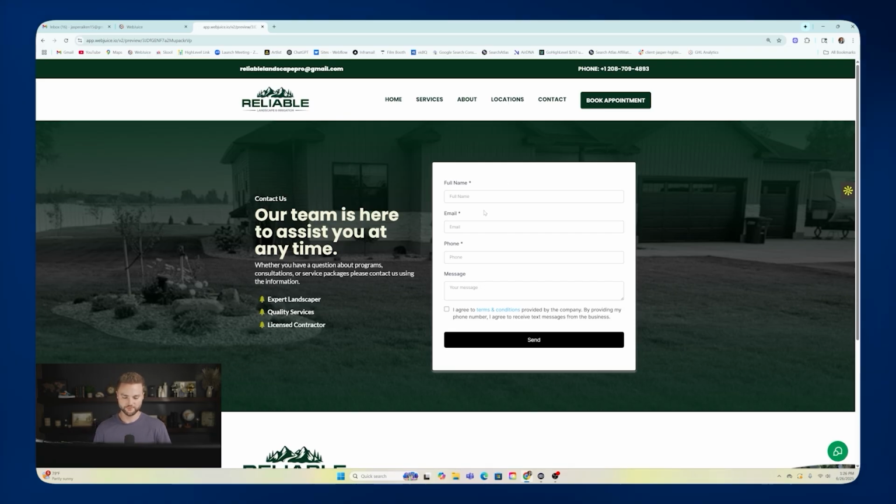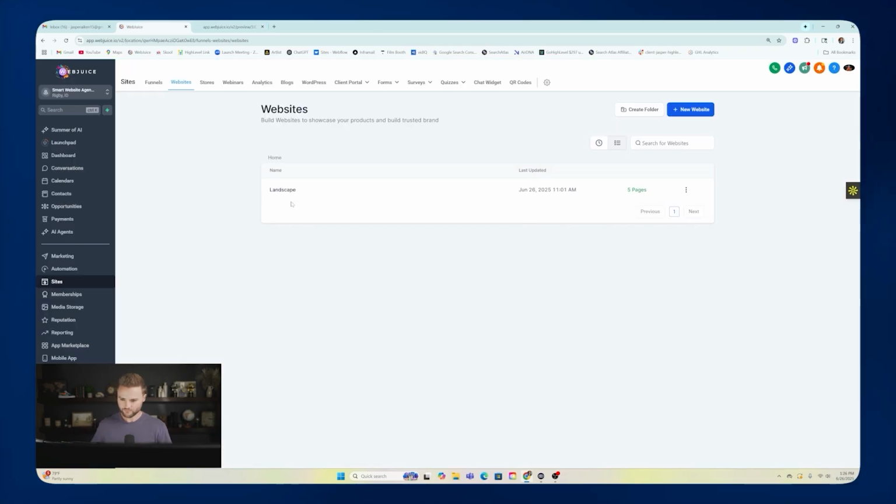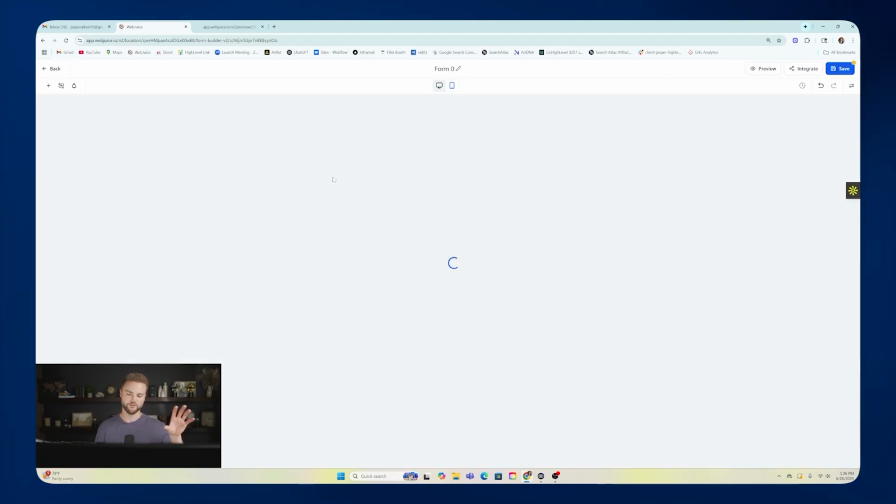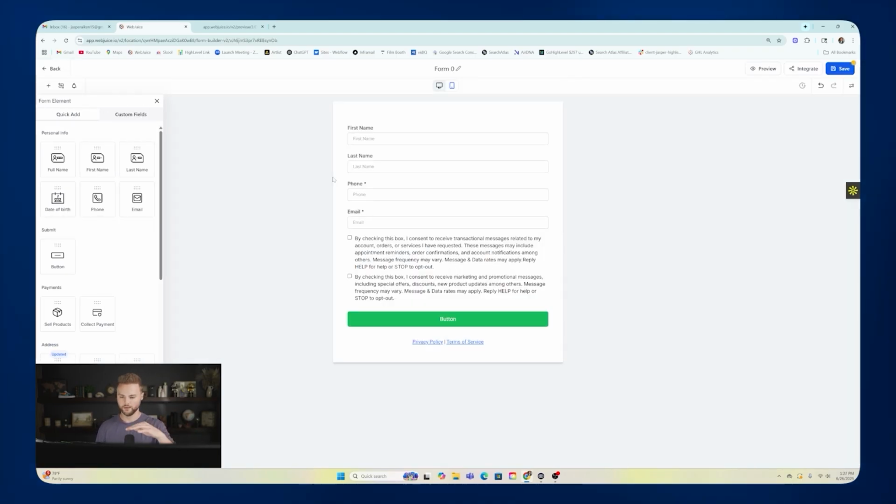First, I'll show you how to do this form on a website. And so you're going to want to go to the Sites tab, and you can just set this up all inside of your agency sub account. This is going to be kind of like a demo website that you can show to whatever niches you're going to be reaching out to. So in this case, we're going to be talking about this landscaping website here, but let's set up our form. So up here at the top, we'll go to Forms, Form Builder, and then we can create a contact form that's going to go onto our website. So this is going to be built separately from the website, and then we'll integrate it and put it onto the website.